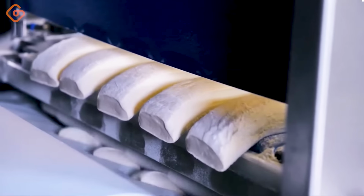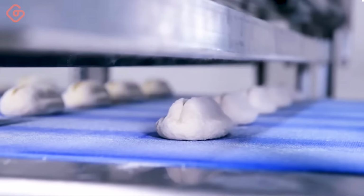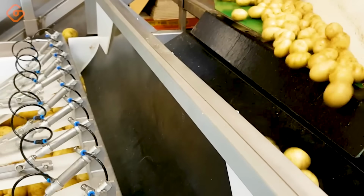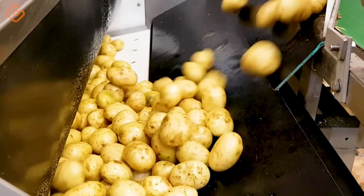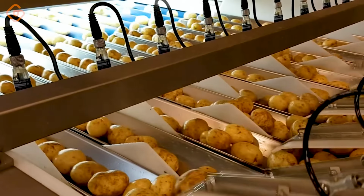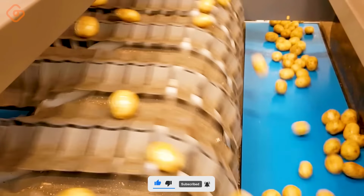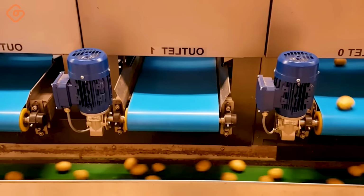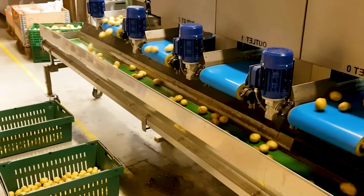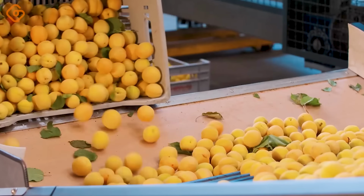This is the best automatic bread dough extruder. The modern potato sorting line can simultaneously sort by quality, size, and shape. This is an innovative solution for sorting and packaging plums.